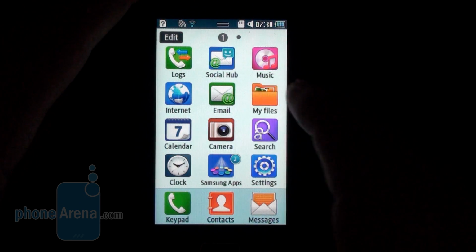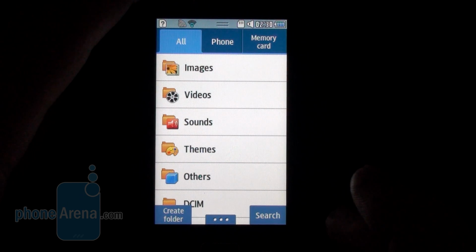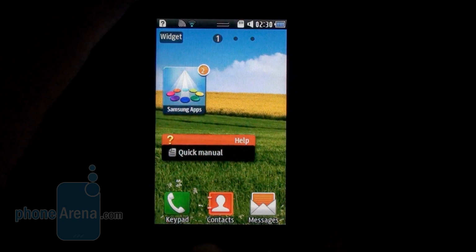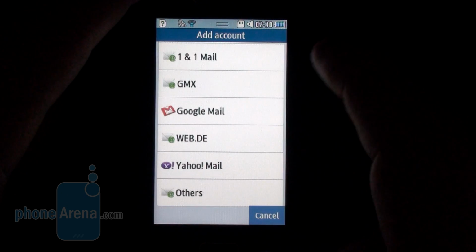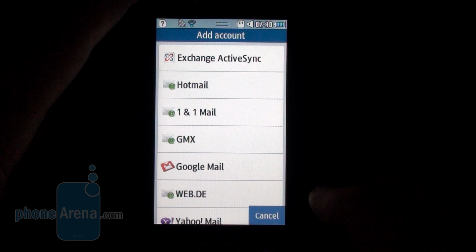The phone has its own file browser, document viewer, and the email client, for example, is pretty functional as well. It offers automatic settings for the most popular online services you can see here. And also it handles attachments of various types up to 10 megabytes in size, which is pretty good.